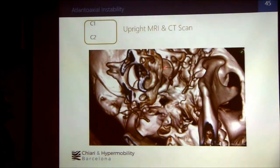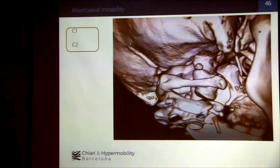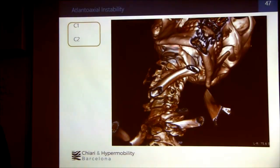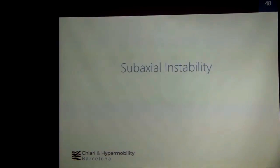Other images like this, do you see here? It was here, I think it's around 10 also. Other images like this, you see it? Here, other images here, actually all the joint of C1 is out, you see? And here we can even guess that the C0, C1 was out of place. But it's just a guess. So it's difficult, the C0, C1 is really difficult. Subaxial instability.